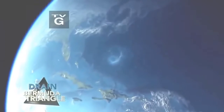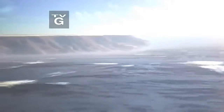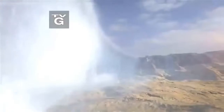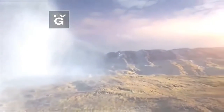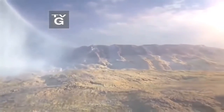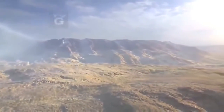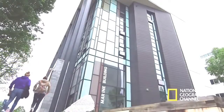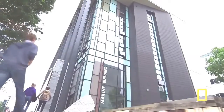The Bermuda Triangle has long been thought of as a place of mystery. We're using the latest technology to drain it layer by layer and possibly dispel the myths. Sometimes experimental science can help tackle a long-standing puzzle.